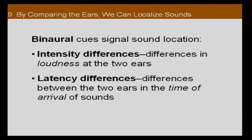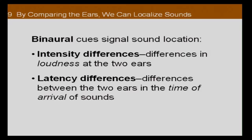The other thing it does really well is tell us where sounds are coming from. Critical for traffic in New York City, critical for knowing who's talking to you. And it does this by detecting two different types of differences. It also does this by having a character called a binaural character, that is cells in your ears that are sensitive to inputs coming from both ears at the same time.